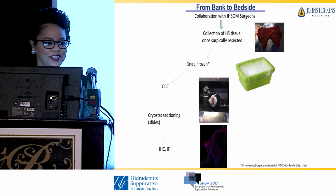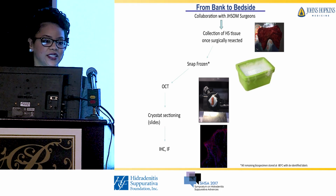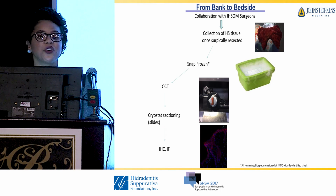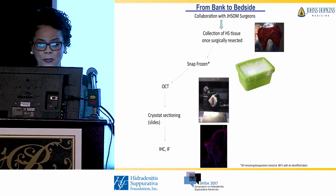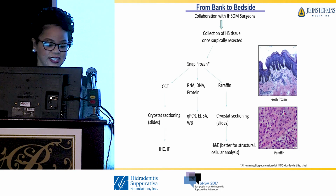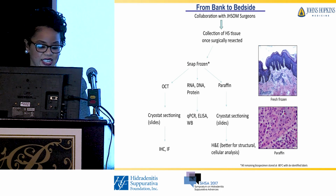So what we do in this whole concept of bank to bedside, we collaborate with the surgeons at Hopkins under our approved IRB protocol, because as you know, early stage 2 and 3, there's nothing therapeutically that we can do for these patients. We have to send them to the OR. So that's where I go to the OR and I take that tissue back to the bench. So once this tissue is surgically resected, we snap freeze it in the OR. We then have a piece for OCT, that's for cryostat sectioning, where we will do things like IHC and IF.